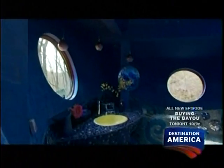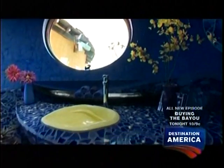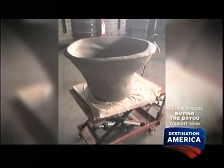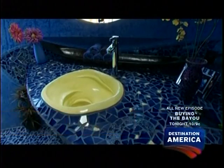Sticking with the ocean cave theme, Matt commissioned a sink to look like swirling water that would reach the floor. But no one could find a kiln big enough, so he settled for one that was 2 feet deep. What's the total cost of having it your way? Matt sank $8 grand into the custom bowl.